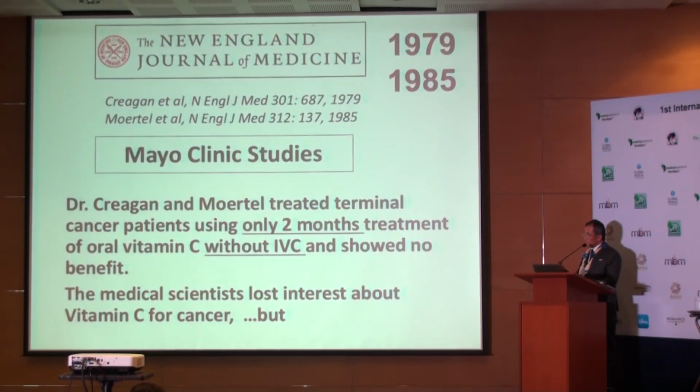Now, however, the group of the Mayo Clinic, Dr. Creagan and Moertel, treated terminal cancer patients for only 2 months using 10 grams of vitamin C without IV vitamin C, and they showed no benefit.